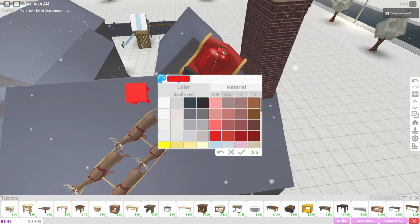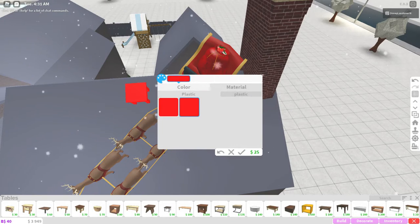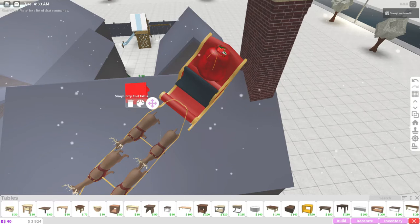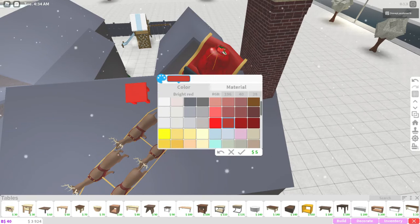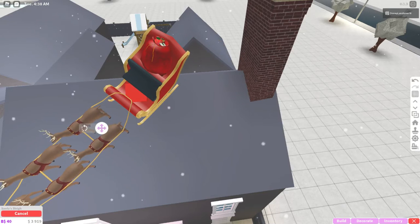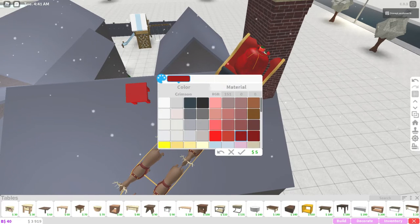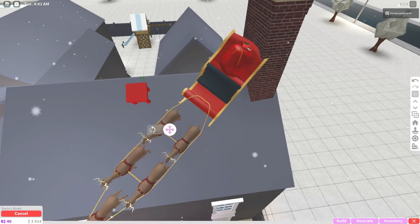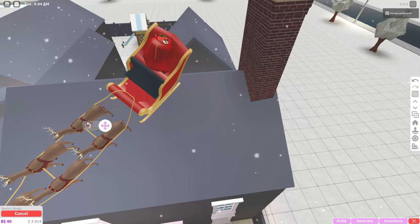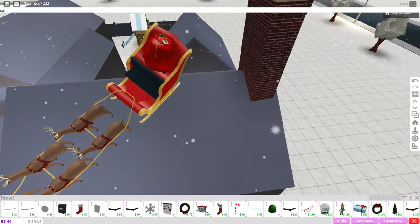Red, and I guess plastic maybe? Darker red than that. Maybe this red, I think that's accurate. Not like anyone's gonna really be up here. Okay, that's not right. Maybe this red. Oh, yeah, I think that's right. Okay, it's good enough. And then we get a new Santa stuffy thing.